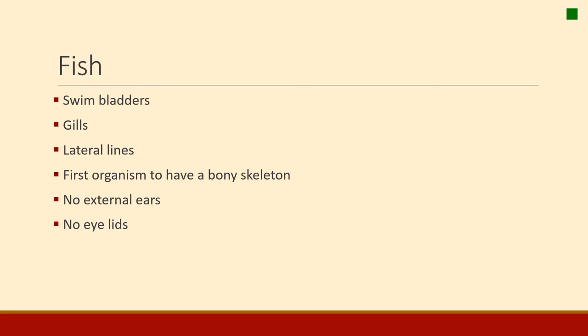They were the first organism to have a bony skeleton. They have no external ears and no eyelids.